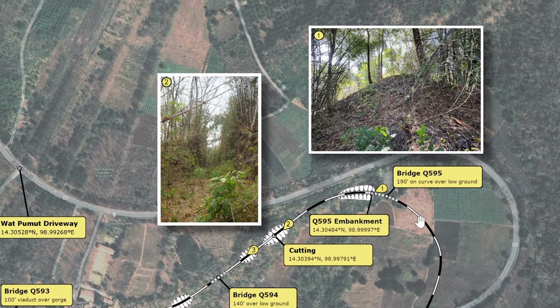Continuing to curve around the valley, the railway crossed the very large bridge Q595, a 190-foot-long bridge over low ground. The embankment at the east end is difficult to find and may have been bulldozed altogether, but the very high embankment on the west side is easy to find amongst the trees here. Photo 1 shows the embankment looking up from the valley floor. Beyond the end of the embankment, the railway has been covered by rubble pushed down from construction of the highway above for around 100 meters.